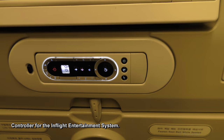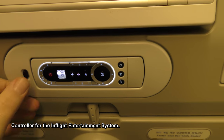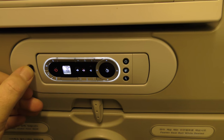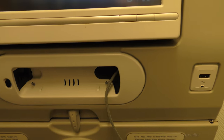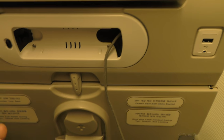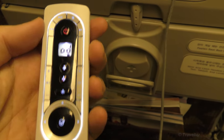You can't have a tour of the in-flight entertainment system without having a look at the controller. So let's have a closer look. Could I open it with one hand? Pops out easily. Here we have the controller. I just turned the power off by mistake by pressing that button.